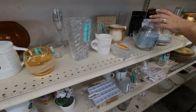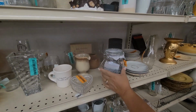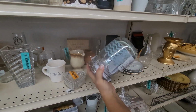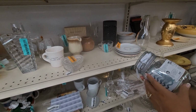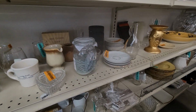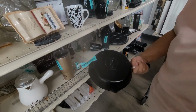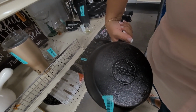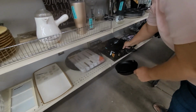This was a nice IKEA glass canister. I was really tempted to get it, and I was looking and looking for the price, and there was no price on it. This store will not sell you anything without a price on it. I was actually kind of sad because it's brand new, so I thought that would have been a good score. Cast iron pans were the inexpensive cheap ones from China, so I decided to leave those there. Had they been one of the US ones, I definitely might have considered them.